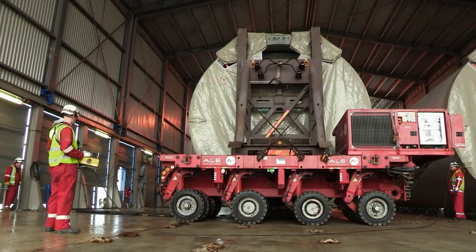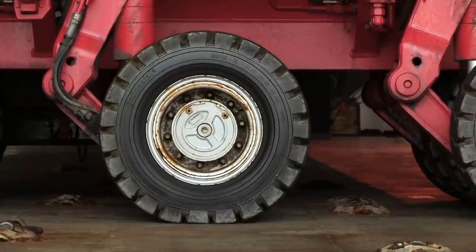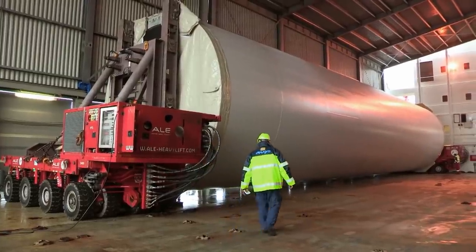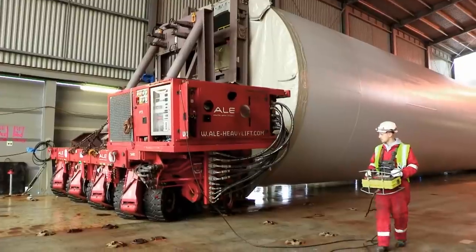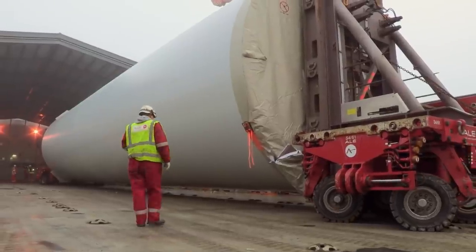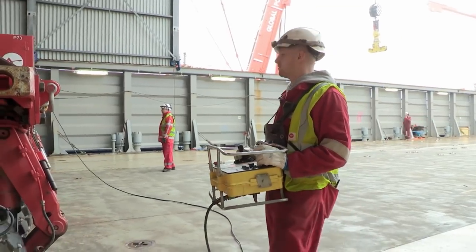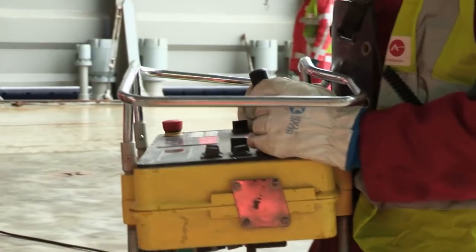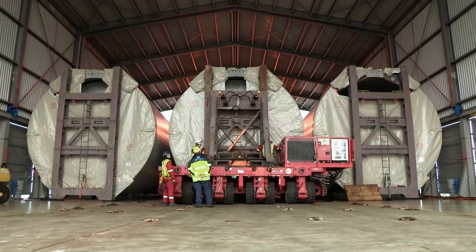There's no margin for error as the transporters creep forward at less than half a mile an hour into the section's allotted area on deck. Bit more. Bring it left a bit, Sam. Come down on Alpha Bravo, Scott. The deck is 20 metres across. With each tower 6 metres wide, there's just 60 centimetres gap between each piece.